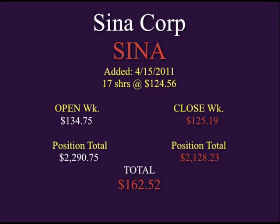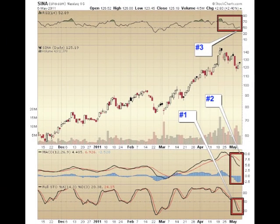And that means Sina Corp is out of here. Opening the week at $134.75, closing the week at $125.19, a $162.52 loss to the portfolio. Let's take a look at the chart. And the chart of Sina Corp shows why it's out of here.